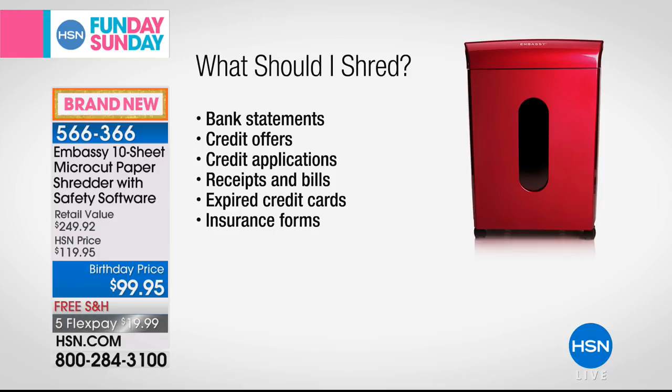You have a bank statement, you get a credit card offer in the mail. I mean, look, the list goes on and on. Receipts and bills, expired information, because your identity is still on there, old taxes.